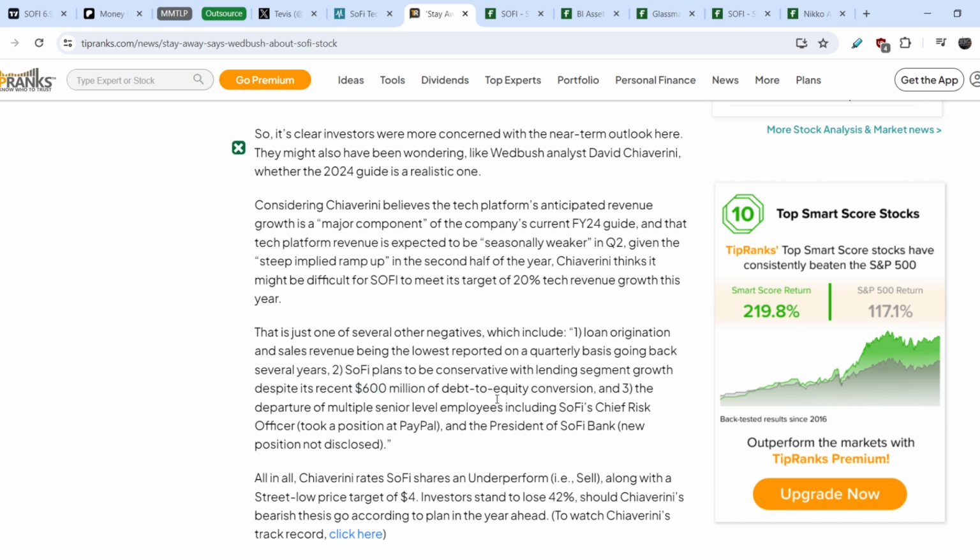On top of that, these resignations of some C-level executives. The Chief Risk Officer went to PayPal, and it is quite a usual fact that some companies might hunt other companies' C-level executives, and I don't think that it might be negative for the company. On top of that, the president of SOFI Bank had the target to create this bank and to receive a license, and he achieved his target. That is why he left his position.